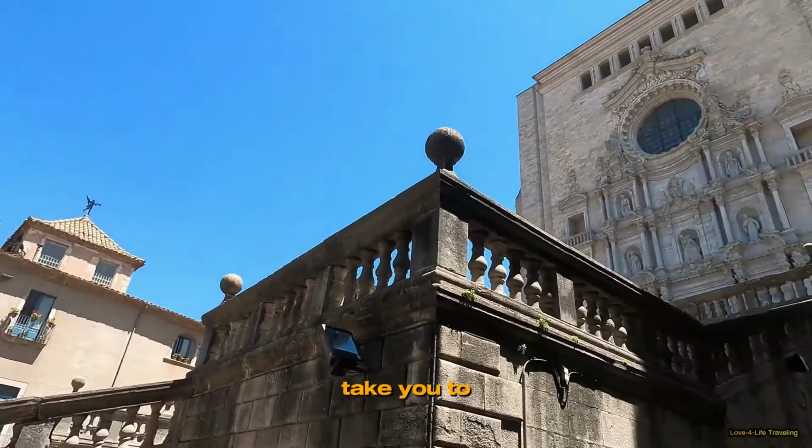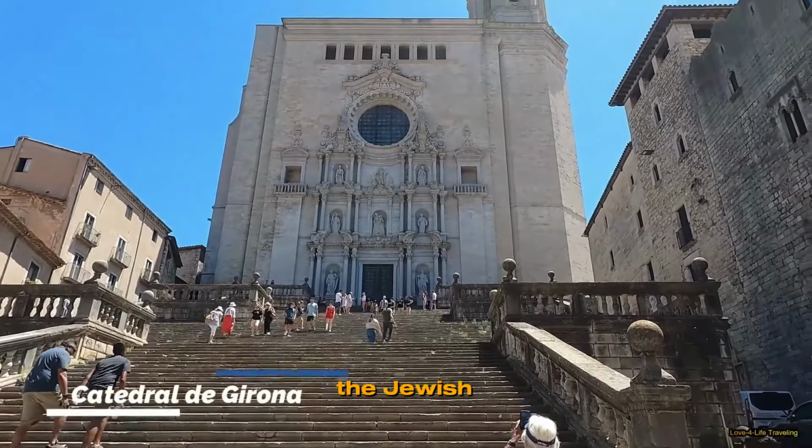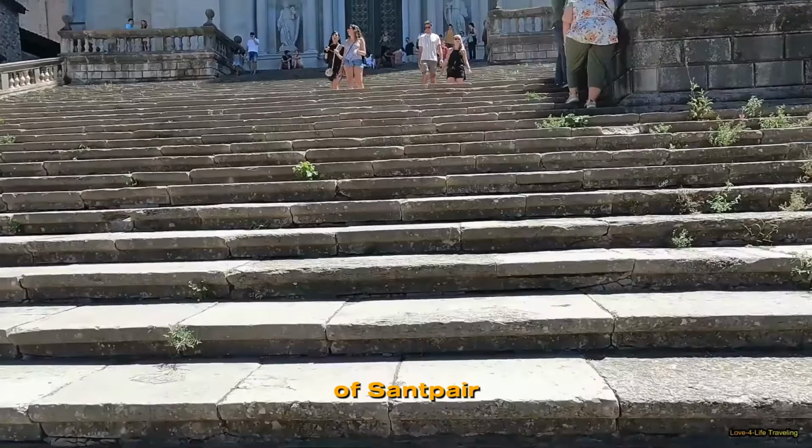Your expert guide will take you to at least 6 different sites, including the Cathedral of Santa Maria, the Jewish Quarter, and the Monastery of Sant Pere de Galligants.